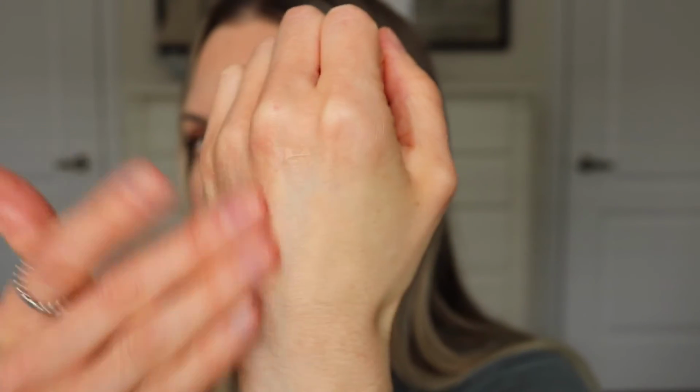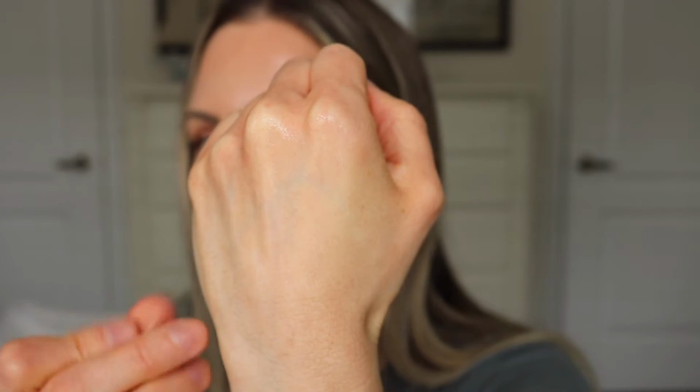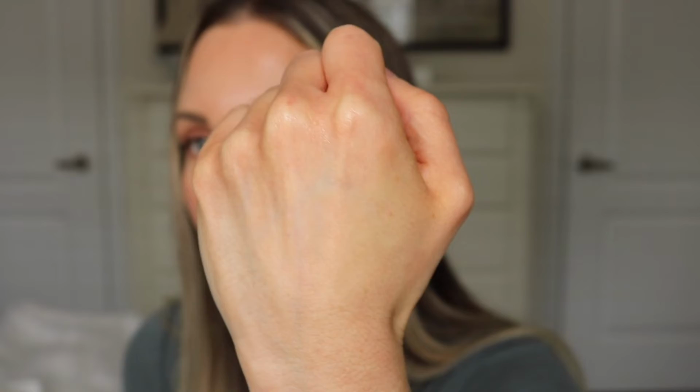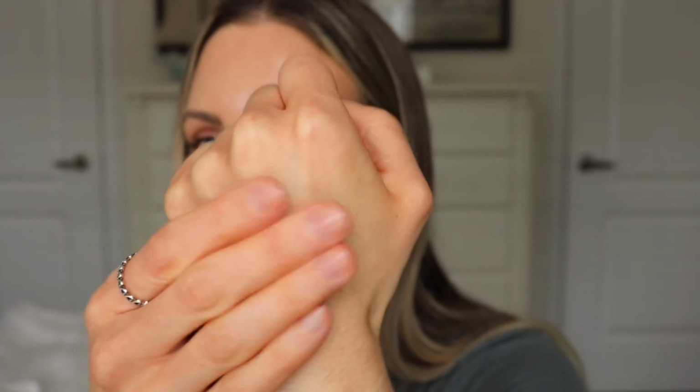And of course it spreads really nice because of that nice texture. It does feel like water when you are applying it all over your face and your neck. It does absorb pretty quickly, so I do find that you have to work really fast to spread the product all over your face and your neck evenly. But like I said, it's very lightweight and it's not sticky at all.